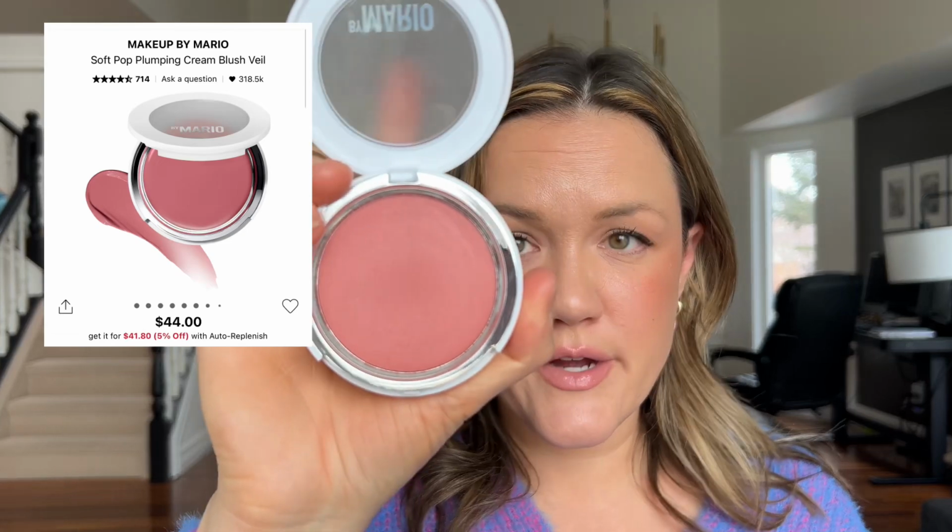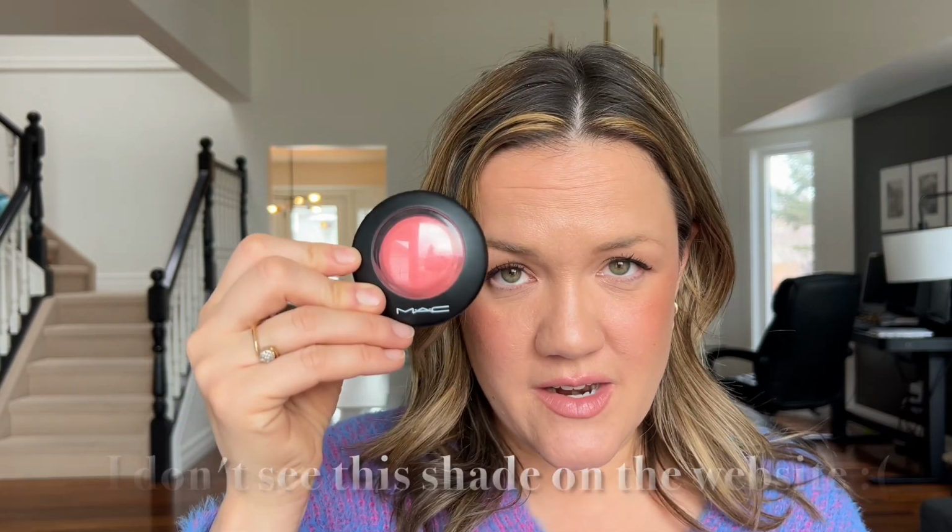I discovered the Mario in Rose Crush, this cream blush. This color is so unique, and for my skin tone, it's so flattering and gives a beautiful flush. I've been grabbing this a lot, so that is a new love. And then for a powder blush, I have two loves. I got this at MAC, but you can get it at Sephora. This is the Hey Coral Hey, their baked mineral blush. Stunning pop of color for spring.